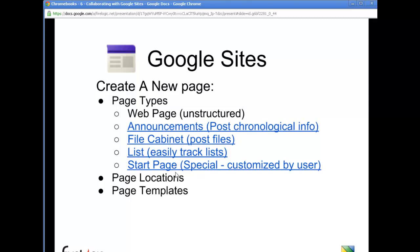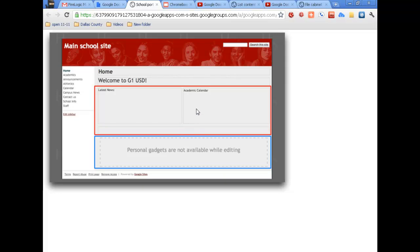And then a start page. I don't have a good example of this other than what they have. I haven't seen people use this too much. What a start page is, anyone familiar with iGoogle? Yes. I like it. So when you do a page type start page, you control here what's in the red portion. You can embed announcements here, pictures, calendars, whatever you want. And then this blue part down here, each specific user can add their own content, basically I would imagine all the stuff that you can put into iGoogle. So they can put widgets and links to their own stuff, whatever tools they have, they can customize this page. Again, I haven't really seen anyone use it, but it's there. It's an option.